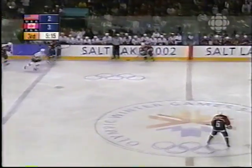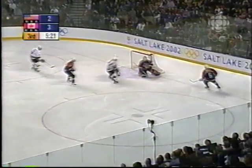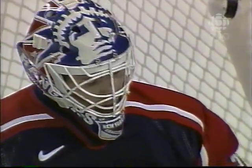That's off the glass, down to center. USA have it again, but now it's brought back by Lemieux. Up for Yzerman. He comes in with a shot from the short side. A save by Richter. That shot from a bad angle.